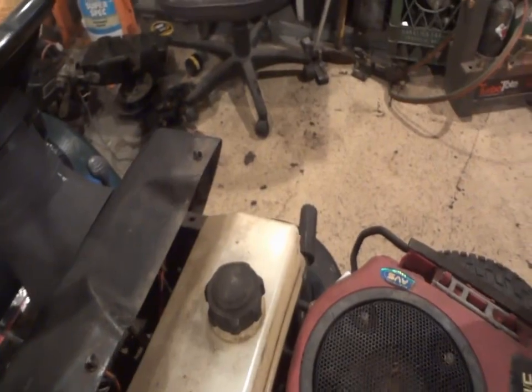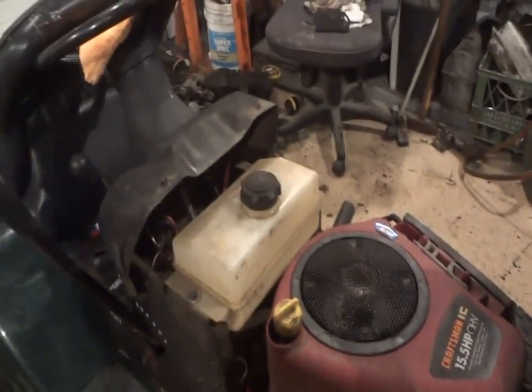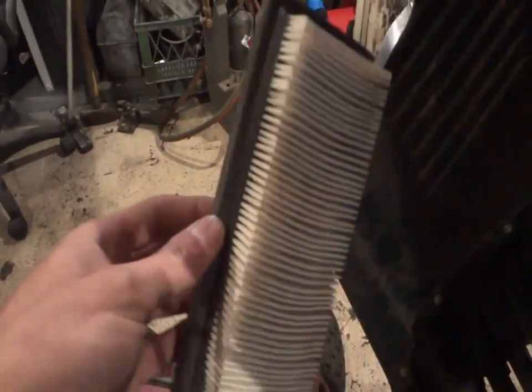What else? I actually got half a tank of fuel in it, which is pretty sweet. And he also gave me a brand new air filter, too. That's never really even been used. So, the spark plug's going to need to be changed.